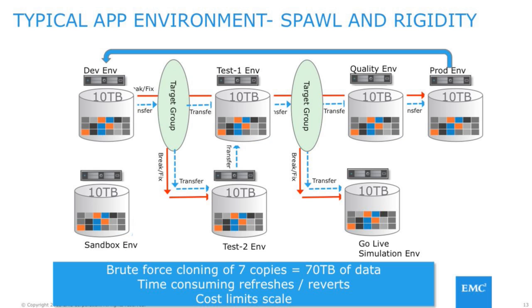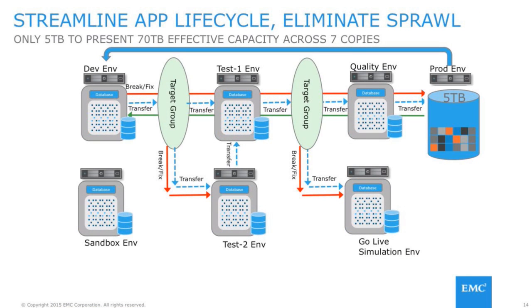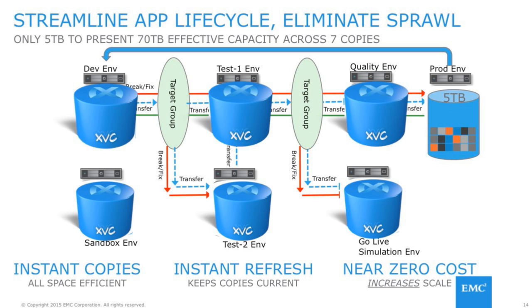You have a production environment that usually translates into many folds by the time you're done with test, dev, QA, and all of those copies. Right? 10 terabytes usually means 70 to 100 terabytes by the time you're done with all the ancillary copies. With XtremIO, you essentially shrink it to 5 terabytes because of compression. All the other copies are free, and they're instant. They're immediate. You can refresh them on the fly. So extremely flexible, agile workflows you can build around it.